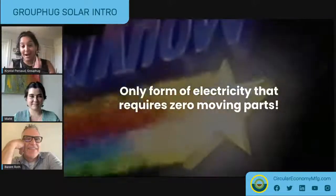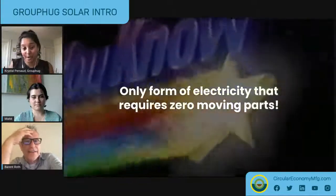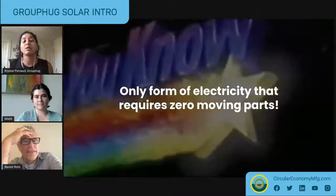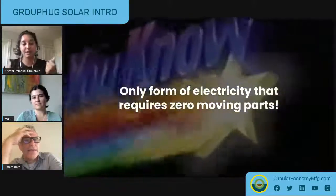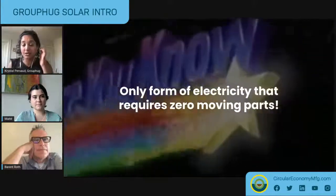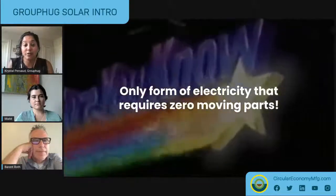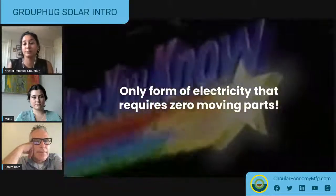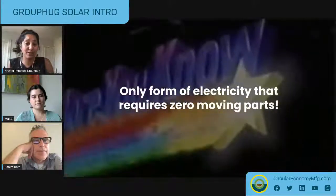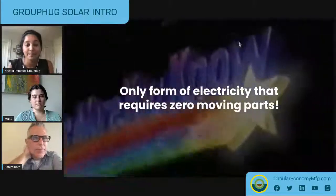Since you guys now know how power plants work, there are no moving parts in solar panels, which is huge. If you think about a lot of other renewable energy sources like turbines, power plants, which are basically based on turbine technology, there's a lot of moving parts in that. And solar panels are very efficient. If you ever hear that solar panels are very clean, like clean energy, they don't have any moving parts. There's no emissions, nothing like that.